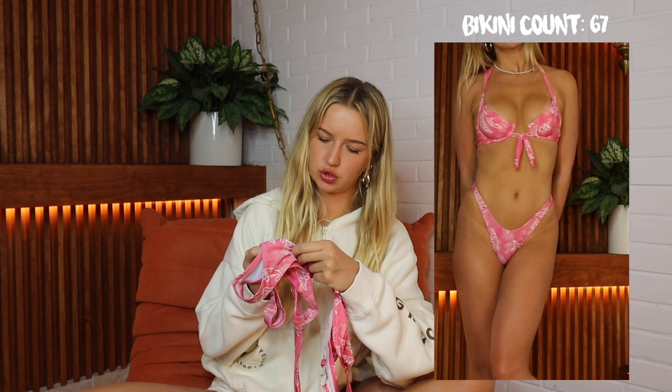So this next bathing suit I actually got from Hannah. So shout out Hannah. It's from Snorkel Bar? I don't know. It didn't really fit Hannah, so Hannah let me keep it. And you guys probably saw this when I was in the Bahamas. This bathing suit is one of my favorites.